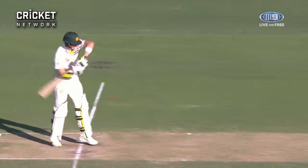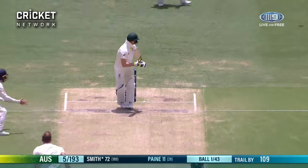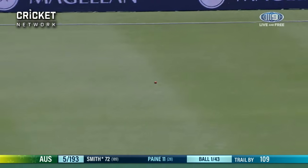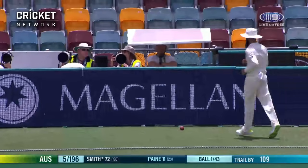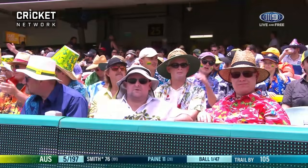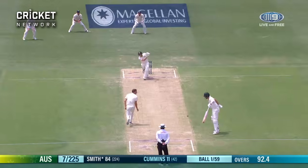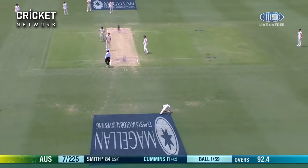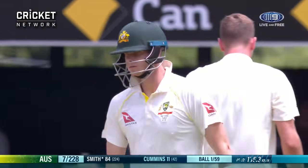Point as soon as he came out to bat. That's a lovely cricket shot. Well played, Steve Smith. Five for 197. Well, that's great driving of the ball. Well, there's the advantage of playing back. It makes the bowler over pitch in the end.